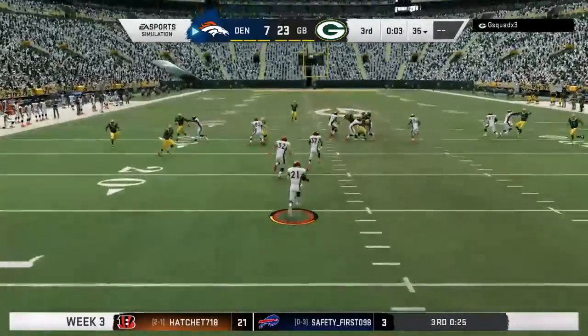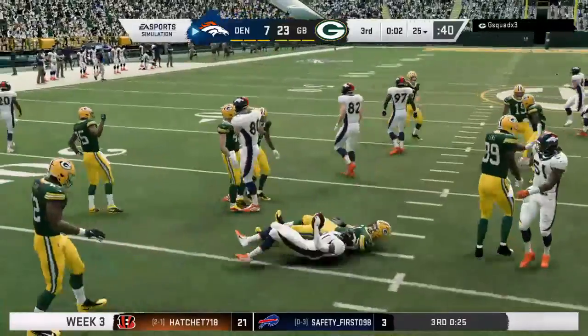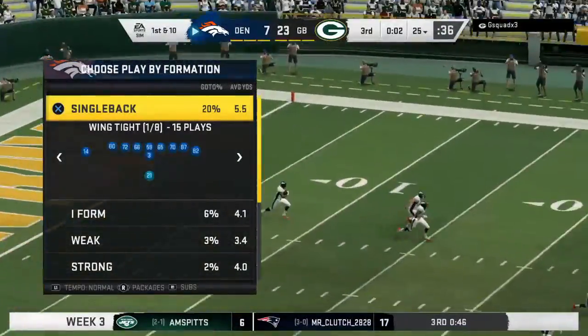This fielded at the 2. And not a bad return. Here he gets it out to the 25-yard line. At their own 25-yard line.